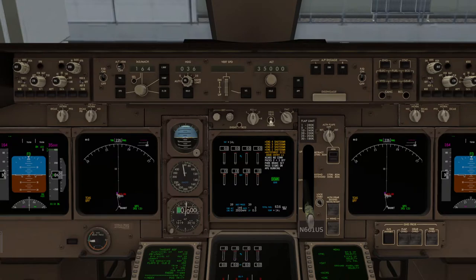Okay. And make sure our sounds will come on right. V1. V2's 144, 154. Save. Okay, for the departure brief, let's get Sim Toolkit in here.